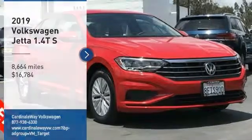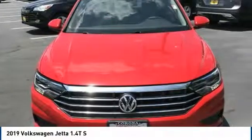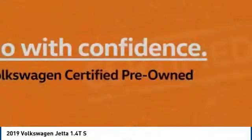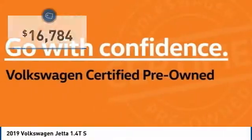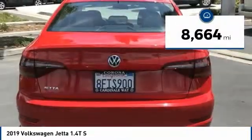Test drive the 2019 Jetta. The Jetta is a premium car that is family-friendly with a great price, agile and confident handling. Volkswagen Jetta, and is priced below $20,000. This vehicle has less than 9,000 miles.